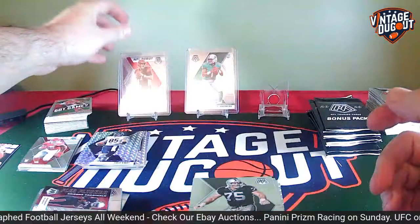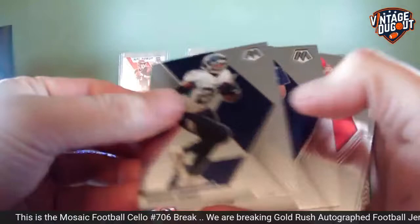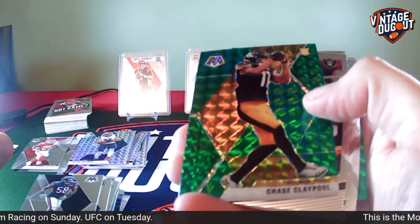Howie Long, Donovan McNabb, Mark Ingram, Julian Edelman, silver. Josh Allen, Will to Win. Clyde Edwards-Helaire, rookie, base. Derrick Henry, Eli, Travis Kelce, Jason Witten, Steve Largent, Tom Brady, Joey Bosa, Daniel Hunter, Roquan Smith. There you go. Chase Claypool, green. Nice hit for the Steelers.